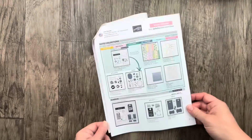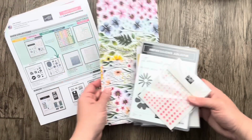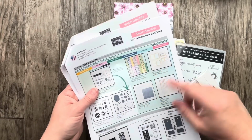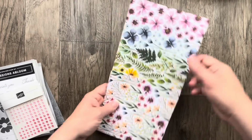Today, we are showcasing the Floral Impressions Suite in our video, and so I'm going to show you some of those amazing products. You can get the entire suite collection again, or you can get individual components, buy one, get one 50% off. The Floral Impressions Suite includes some amazing designer paper.